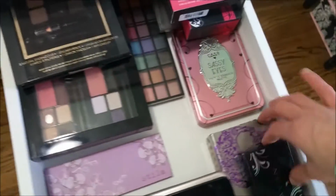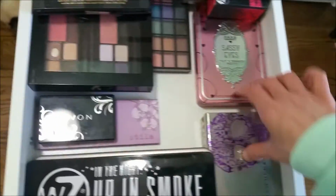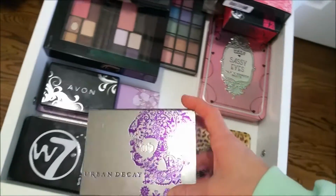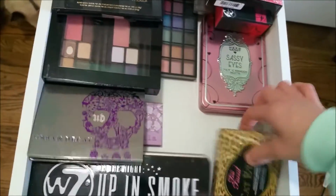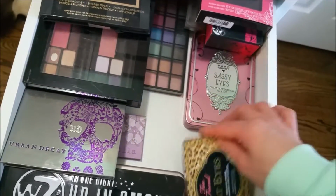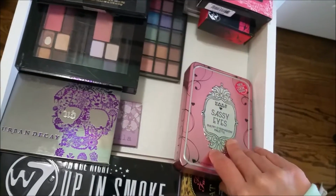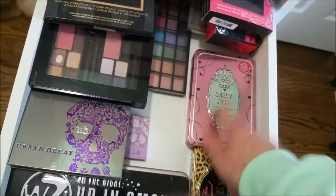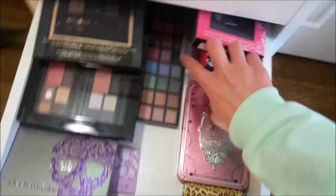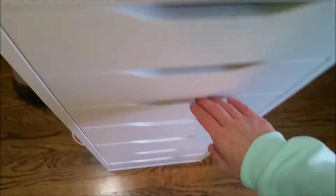And then over here, I've got a small little Avon palette. I've got my Urban Decay Ammo palette. I've got my Too Faced Cat Eyes palette, which is one of my favorites. I love Too Faced. It's one of my favorite cosmetics. And then I've got some Hard Candy Sassy Eyes palette. And I think they have two other palettes that go with this collection, but this one was my favorite, so I went ahead and got it. And then moving on to the next drawer.